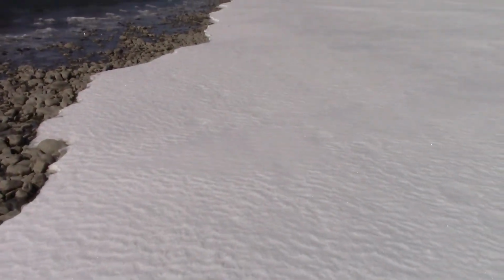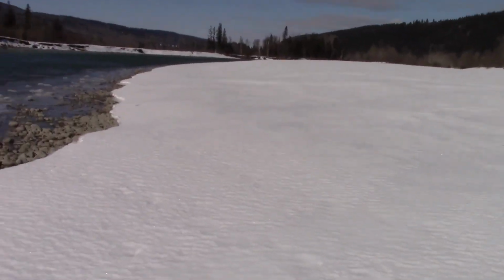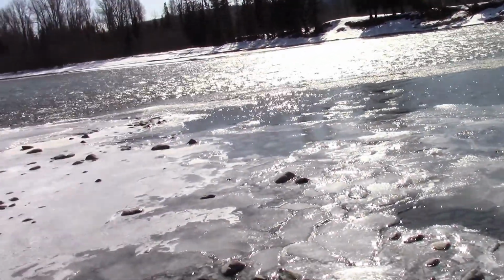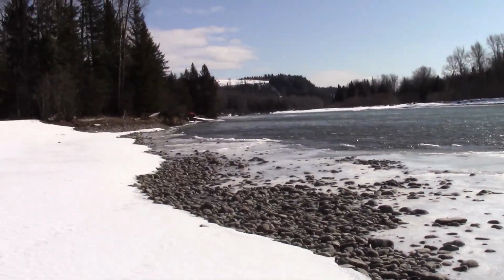Got to come here when it's just a little bit warmer. Next week or two, all this will be exposed. Interesting, unique prospecting opportunities.